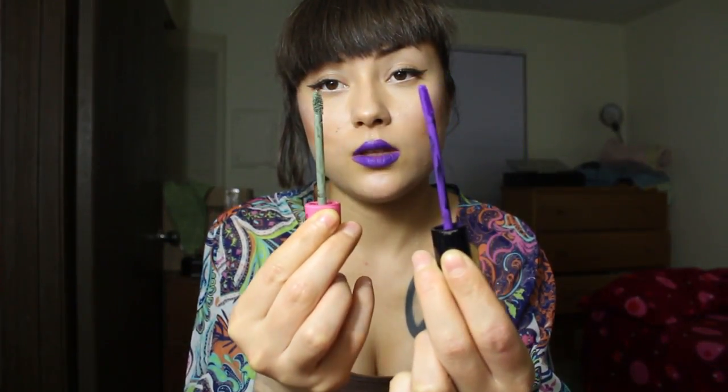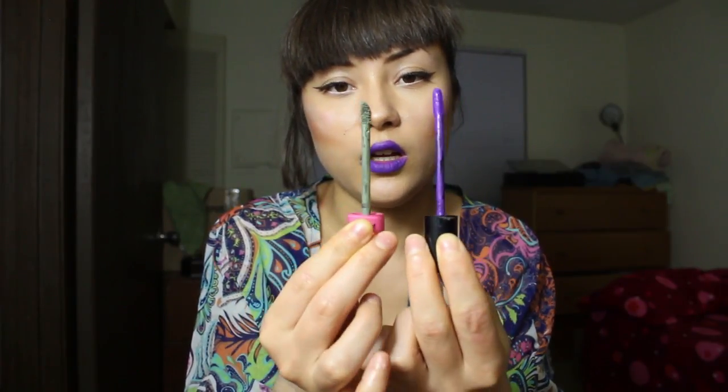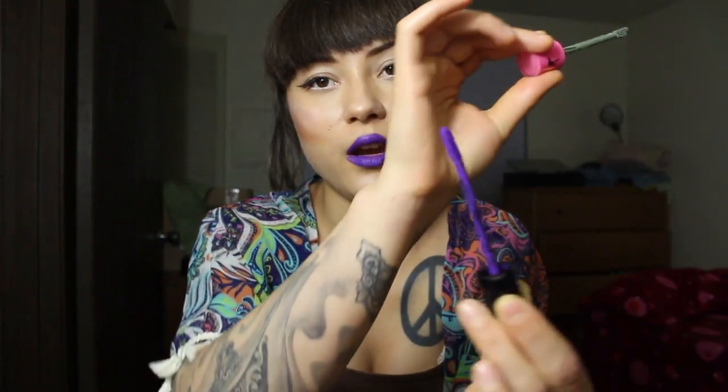So let's compare the brushes. The brushes are very different. Okay, so the brushes are not that comparable because this one is very long and this one is short with like a little edge right there. See that? But this one is very flexible, and I think the formula though is very similar to the Velour liquid lipstick, and this one's a lot cheaper than this, like, I think almost $20 lipstick from Jeffree Star. But I love Jeffree Star, so I'm not hating on Jeffree Star, I'm just letting you guys know that I think the lipstick is very similar. And of course they have different colors, so you can't really compare that, but I'm just saying.